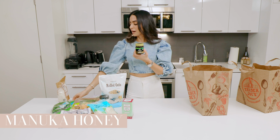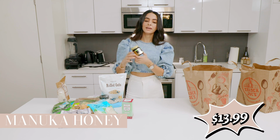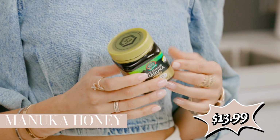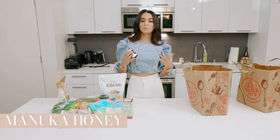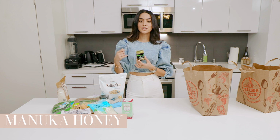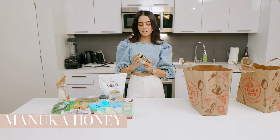Okay, Manuka honey I wanted to show because the price of this one was really good. This was $13.99, which seems like a lot, but Manuka honey is pretty expensive as it is. I think at Whole Foods I paid like $25 for one. It's a specific kind of honey. It's higher in antibacterial and antiviral effects. It's a bit more medicinal than regular honey. So if you're going to eat Manuka honey, I would recommend using it for when you're sick and not just putting it in a recipe. Save that for the regular honey, really save this for the good times.